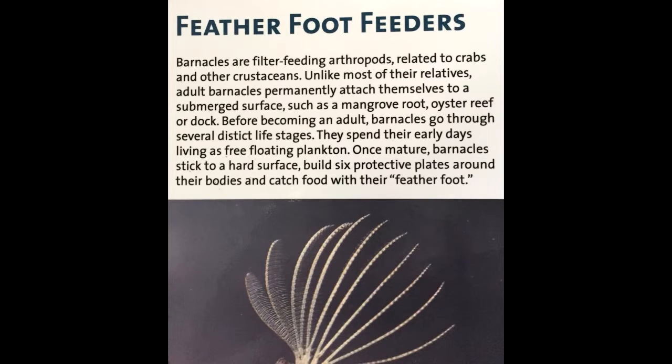Also, during my time at Rookery Bay, I caught some ideal information about barnacles and their life stages. They begin as free-floating plankton, which we have learned a lot about in this class so far, and once the plankton matures, they find a hard surface to attach themselves to and begin building protective plates to cover their bodies. They then use their feet to catch food. As you can see here, they call themselves feather foot feeders.